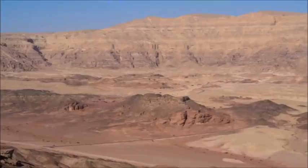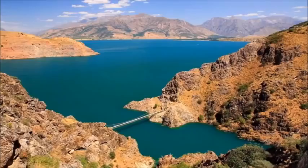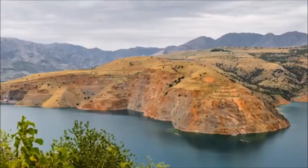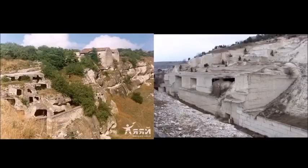Timna National Park in Israel, just a quarry. Quarry, Green Canyon in China. Flooded quarry, Charvak Reservoir in Uzbekistan. Flooded quarry, another angle. And this is another so-called cave city of Crimea. And this is a modern quarry where limestone is mined.